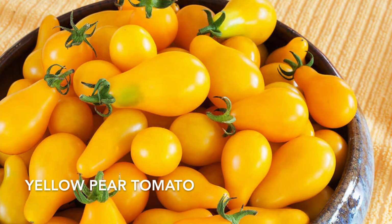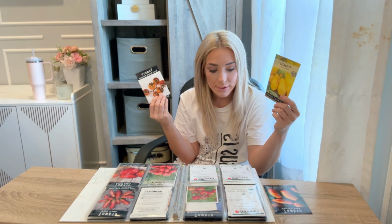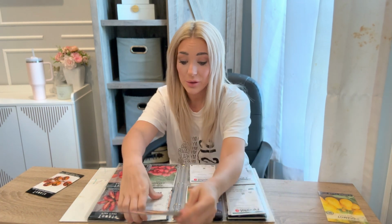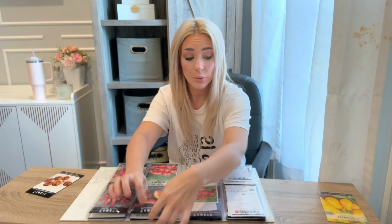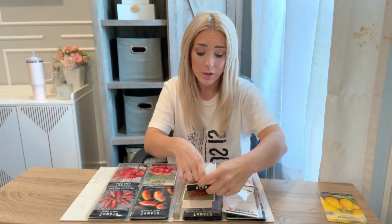Now what I will say is I grew the yellow pear tomato last year. And she told me when I was planting the garden this year, "Mom, I liked this one better than the Blue Cream." And my jaw hit the floor. I was like, oh my gosh, are you serious? That's been the one tomato you'd eat? And she said, "Yes, if you're gonna grow one for me, grow the yellow pear. I liked it better." So I'm gonna be growing the yellow pear tomato.